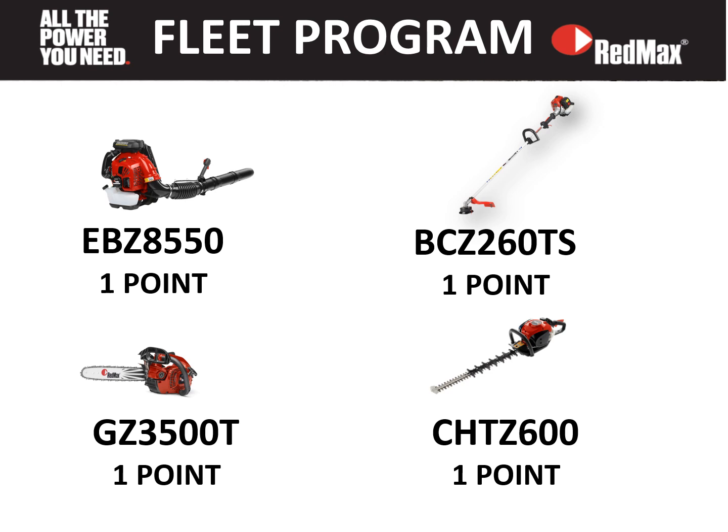These are quick examples of our handheld items and the point values they have. Our EBZ 8550, 1 point. Our BCZ 260TS, 1 point. Our top handle GZ 3500T chainsaw, 1 point. Our new CHTZ 600 hedge trimmer, also 1 point.